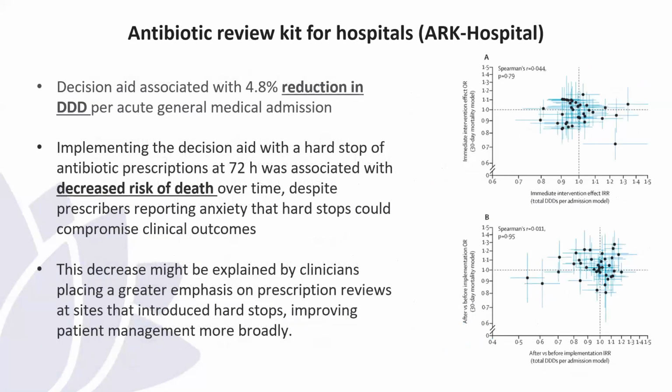To be honest, their graphs were a little difficult for me to interpret, but they said they found a 4.8% reduction in defined daily doses per acute general admission. And also, funnily enough, they found a decreased risk of death in those hospitals that included the hard stop function, which is what we kind of wanted to see, but didn't think it would be that significant.